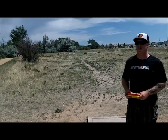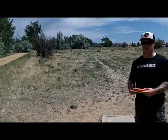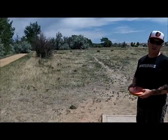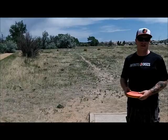This is hole 17, and ironically it's one of the longer holes on this course. Like I said, this is a pretty short course. It's scaled out at 324.3 right now. We've got a little bit of a headwind, so we're going to throw the Vane and the Banshees, see how they do.